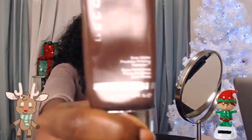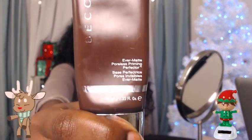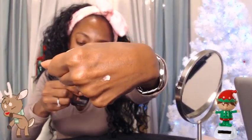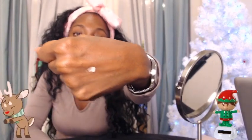I have very oily, acne prone skin, so I always use a primer. If I'm going to work, if I'm going swimming, if I'm going out, I'm going to use a primer. This is the primer that I use, the Becca Evermatte Poreless Priming Perfector. That's a long name. This stuff is great if you have oily skin. It is a silicone-based primer that's essentially going to keep you matte. When you rub it out, it goes on smooth, and my makeup lasts so much longer.